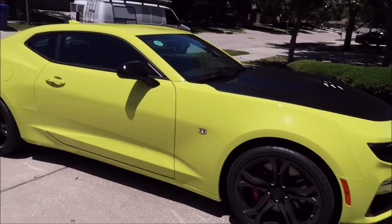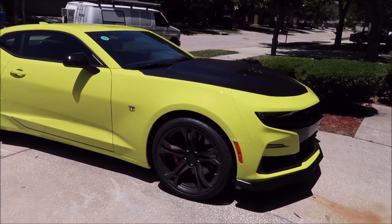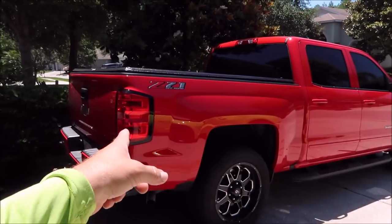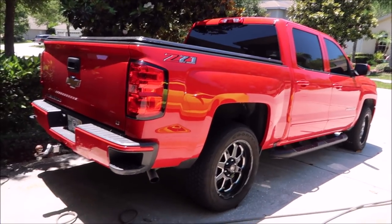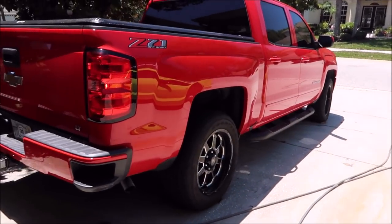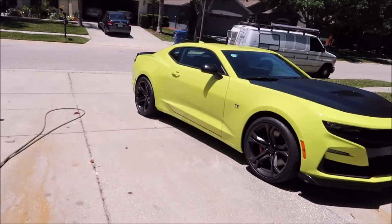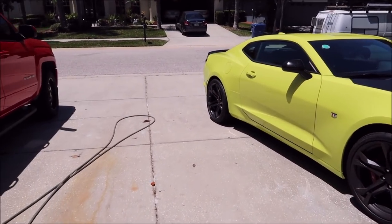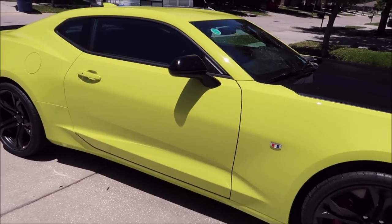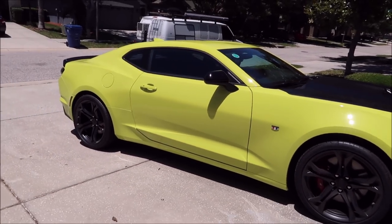I'm definitely not going to do a huge detail on this car for a couple reasons. The main reason is I just don't have time, and I've got to get my truck cleaned up today. I'm slam busy with work, and I've allotted a few hours to get these two knocked out so that they look decent for me to use them. But as far as the Camaro goes, all I'm going to be doing is I'm going to wash it.